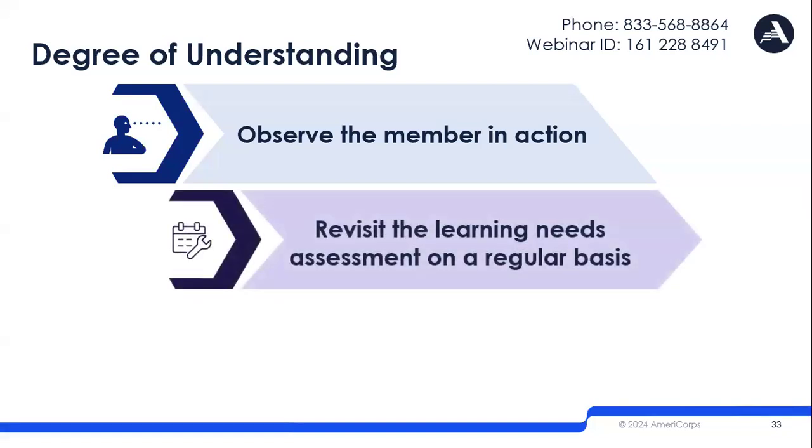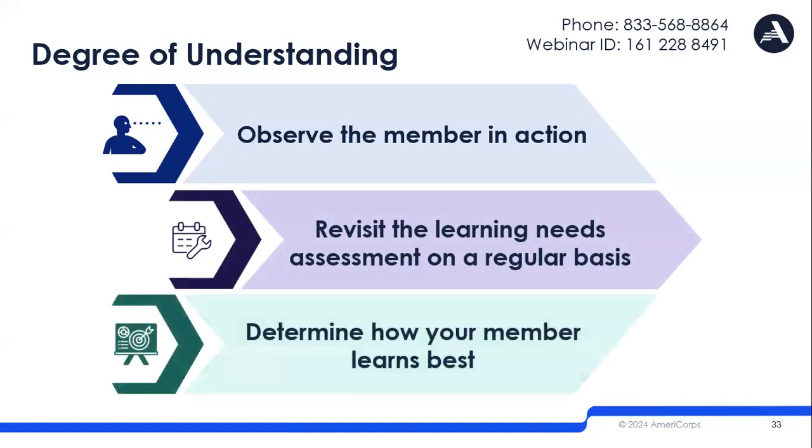You can also revisit the learning needs assessment on a regular basis. Ask members what they think of their development so far and where they might still need support. Then, based on that discussion, update the learning plan. Discussing these things with your members is crucial because everyone has a different learning style and preference. Some members will thrive when given more independence, and others will need more structure and support than you anticipated. Learning how your member learns best is a central part of the process.